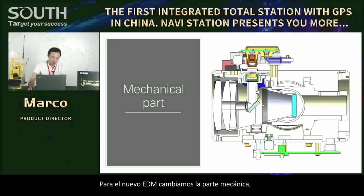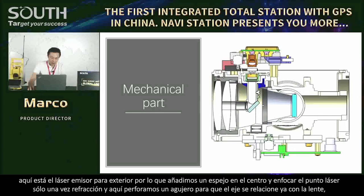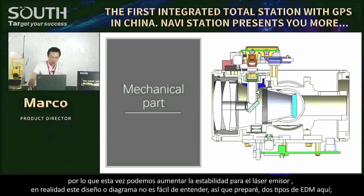And for the new part, for the new EDM, we changed the mechanical part. Here is the emitting laser for outdoor. So we add a mirror in the center, and it can focus the laser dot with only one refraction. And here we drill the hole, so the axis goes out not related to the lens anymore. So this way, we can increase the stability of the emitting laser.